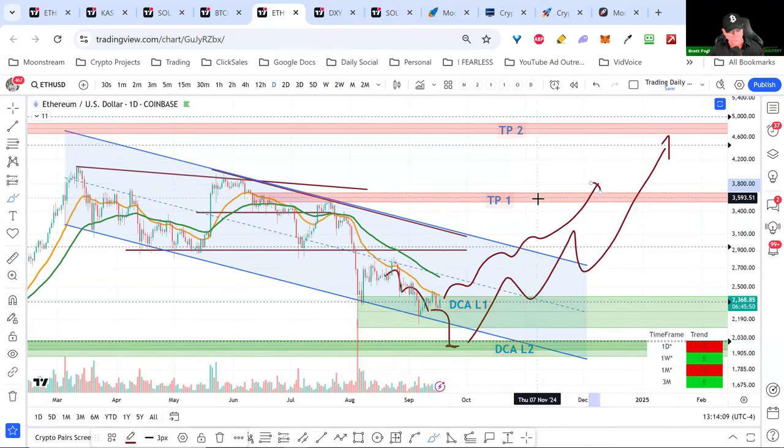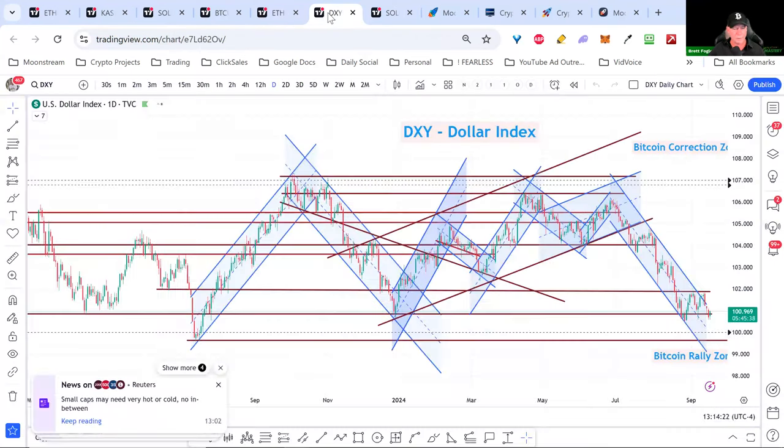Something like this. That's a terrible arrow. Let me redo that, because how you do anything is how you do everything. Perfect. Okay. So we'll watch those scenarios and taking profits at the 3,500 level and also 4,800 to front run that $5,000 price point. On the DXY, what's happening in DXY?